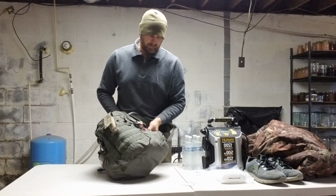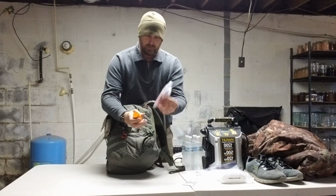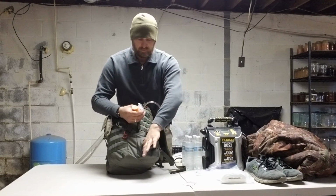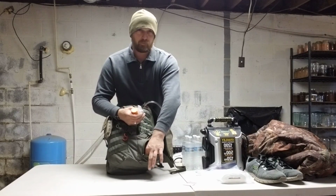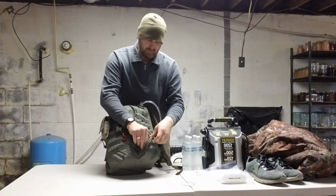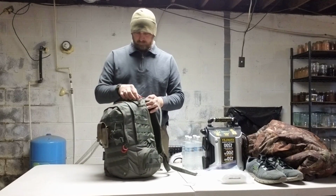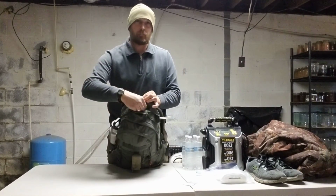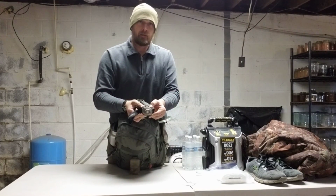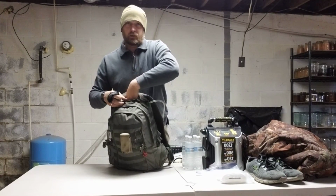And over here, in this little pouch, we've got my fire making pouch. Two Zippos and emergency matches. There's also a mini Zippo in here. I also got some water purification tablets, Coleman brand, in this little pouch. And in this top pouch, I got another flashlight, and I also got extra batteries for it.